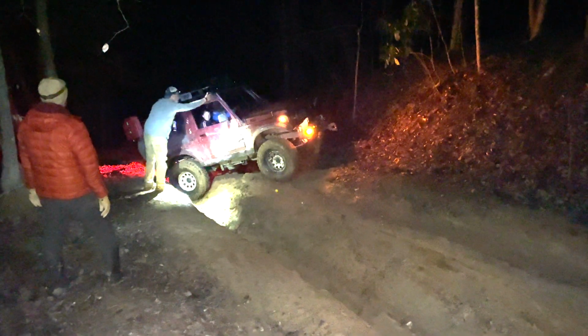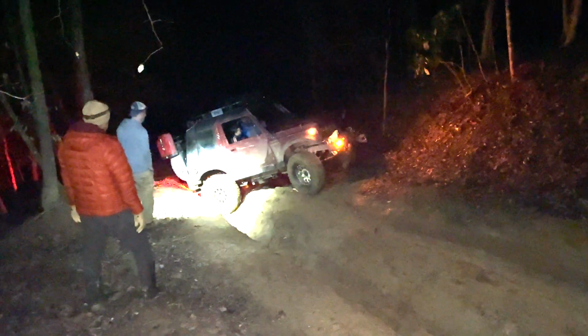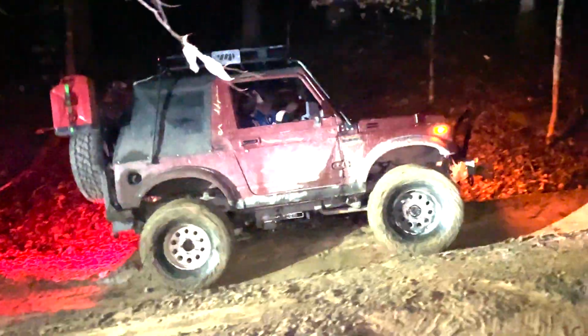Okay. What's going to happen is your rear end will be sliding this way. You're going to have to be going that way. All right. So hard passenger, and then let's see if you can get up. Let's go.